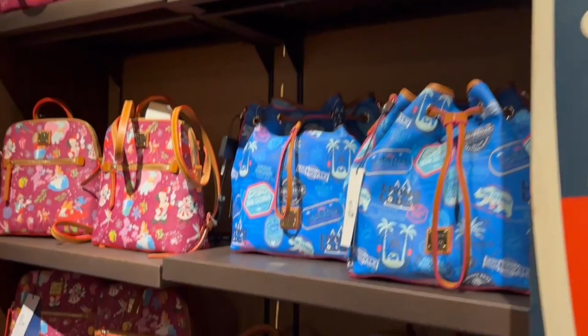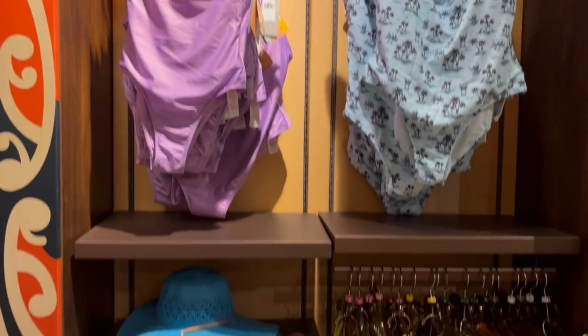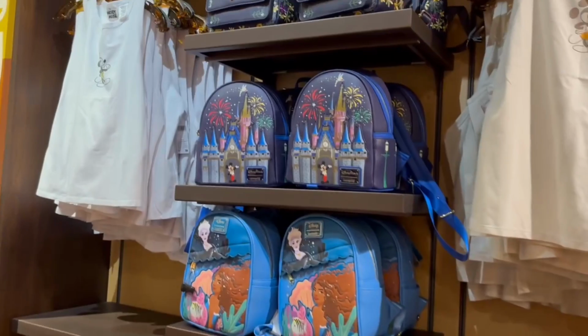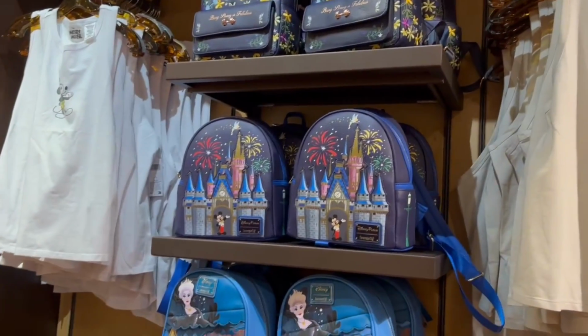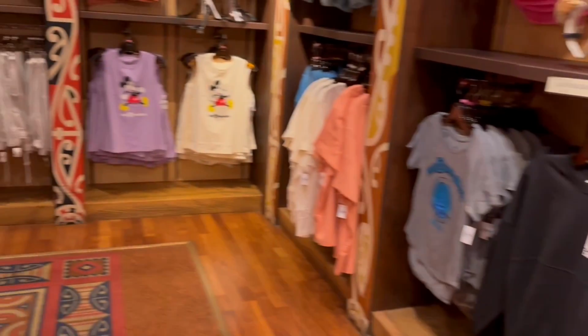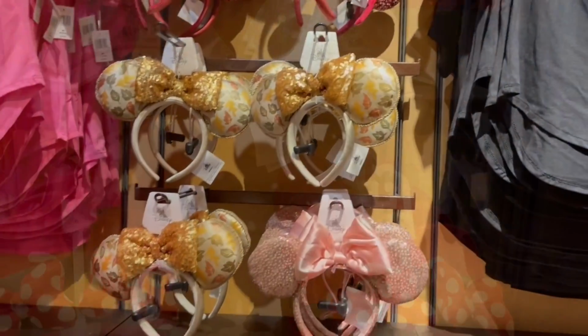Now, the Polynesian Village Resort did undergo a major refurbishment within the last couple of years. All of the rooms, except for the Disney Vacation Club rooms, have been rethemed to Moana. So you are going to find tons of Moana merchandise in here. You're also going to find some Lilo and Stitch merchandise as well. So if those are some of your favorite characters, you're definitely going to want to check out this shop.